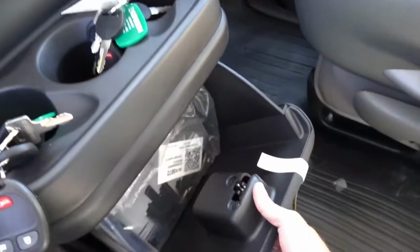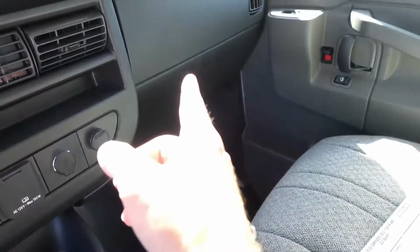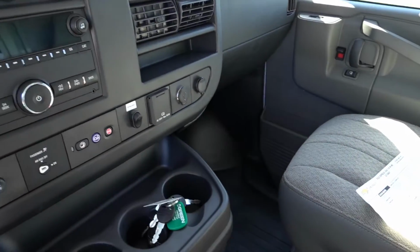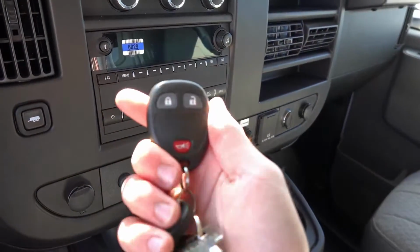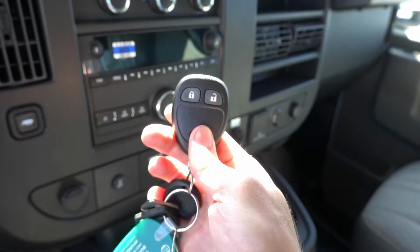And anything you might need to keep up here. There's a little storage, which acts as your glove box because there is no glove box over there on the passenger side. Here is the key fob for this particular vehicle. Pretty basic, no remote start or anything. That might be available as an option.